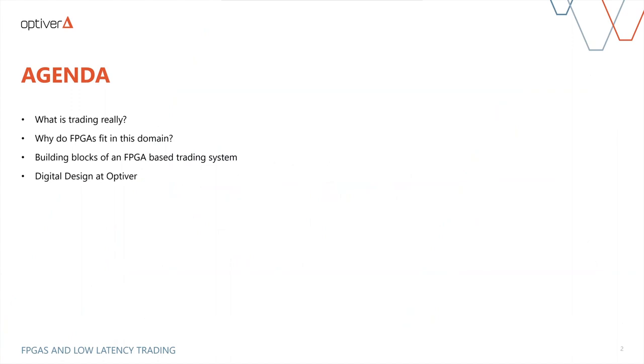Little agenda for this talk. First, I'll explain a little bit about what trading really is, and that can give me a basis for explaining how FPGAs actually fit in to this domain. I'll then talk a little bit about the architecture of an FPGA-based trading system, and finally, I'll discuss how we approach design for FPGAs at Optiver and how it's a bit different than how other companies which make use of FPGAs approach them.